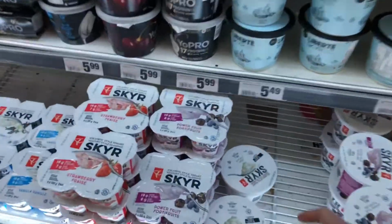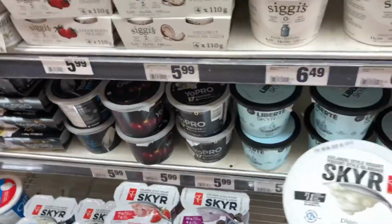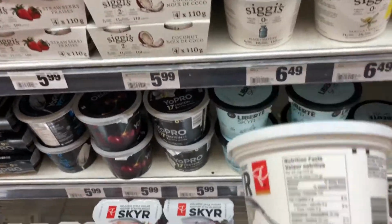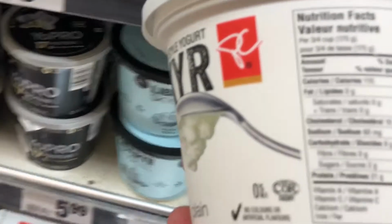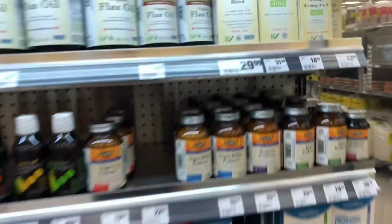With yogurts, it's either a Greek yogurt or a Skyr-style yogurt. Typically, I'll get plain. We don't want any added sugar. The ratio of protein versus carbohydrates in these style yogurts is much higher. Typical yogurt, you get a lot more carbohydrates in it than you do protein.